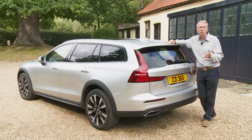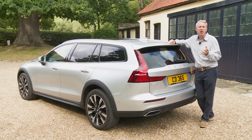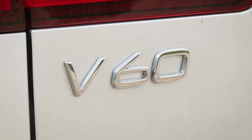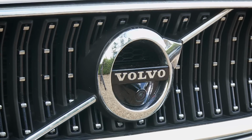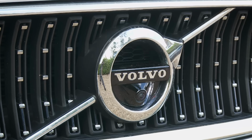The purchase options are innovative too. In certain areas of the country, customers who want an alternative to outright purchase, leasing, contract hire or finance schemes will be offered the opportunity to acquire a V60 using the new Care by Volvo scheme. Here there's no deposit required and you'll get a 2-year agreement that also includes use of another Volvo model for up to 2 weeks a year.